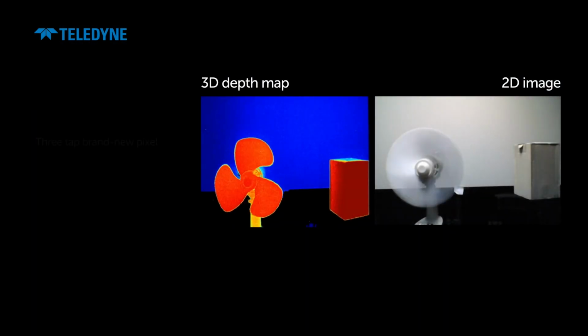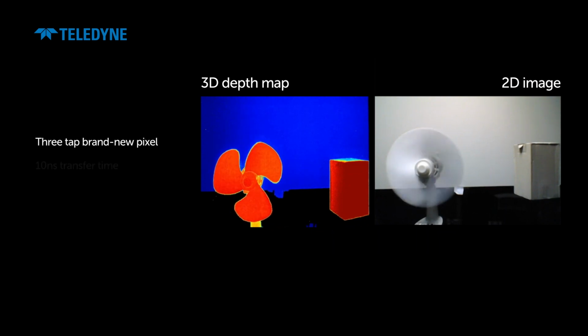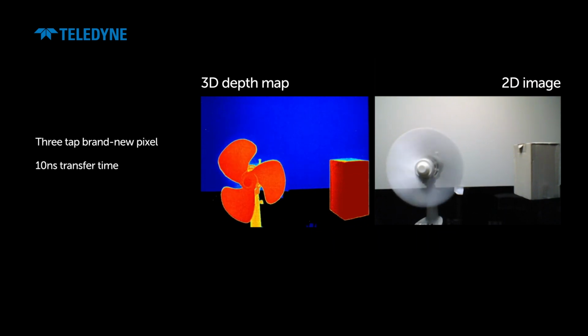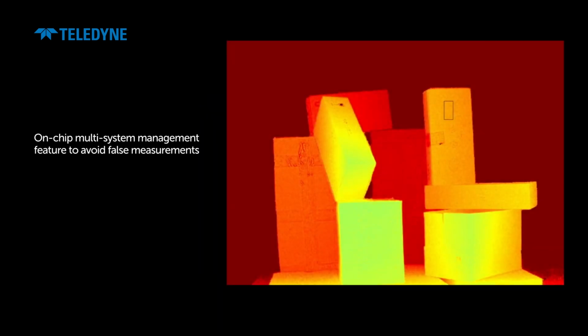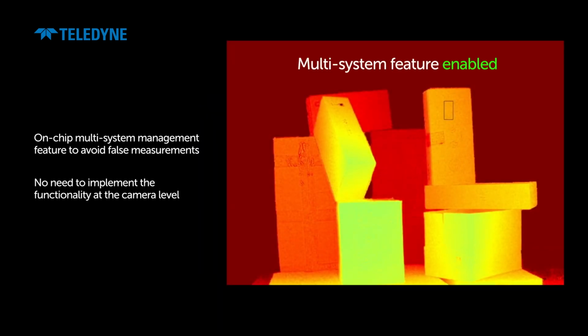Hydra 3D Plus has a unique combination of features, delivering outstanding temporal noise at high speed and with no motion artifacts. An innovative on-chip multi-system management feature enables the sensor to work alongside multiple time-of-flight systems without interference for more reliable 3D measurements and a simplified system.